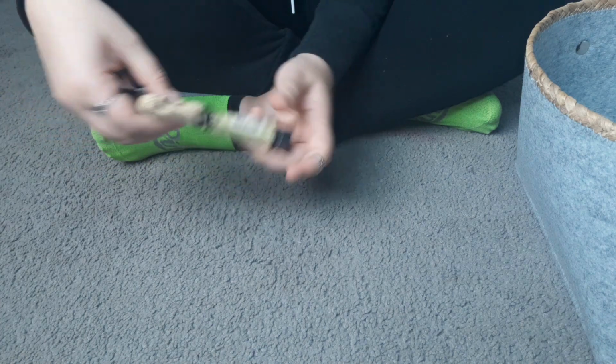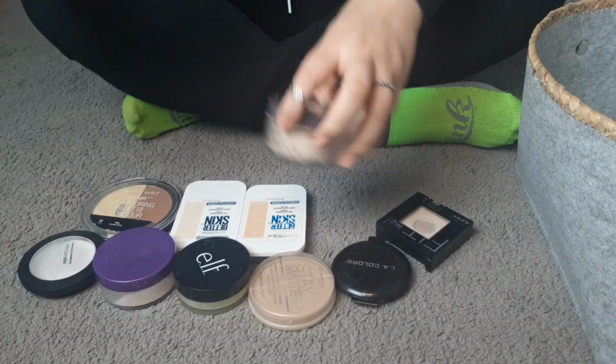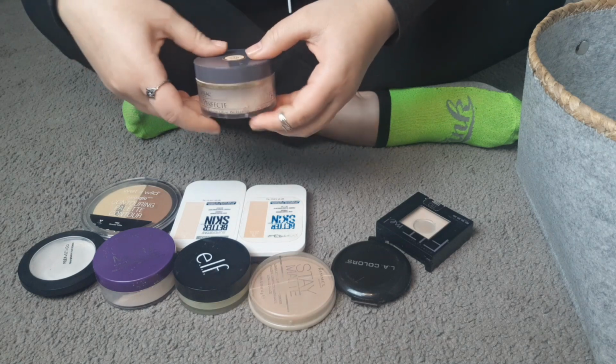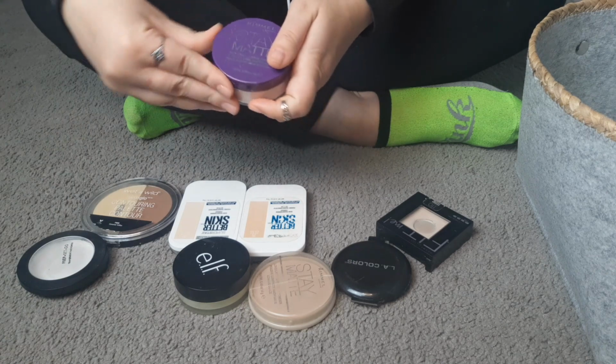Alright guys, so these are all my pressed powders and loose powders. Right off the bat, I want to go ahead and keep this L'Oreal Hydra Perfect powder. I've been using this one lately in my makeup routine and I really like it. I also want to keep the Rimmel Stay Matte powder.